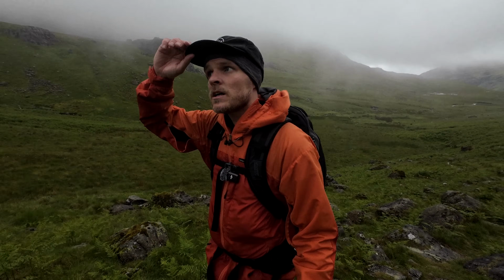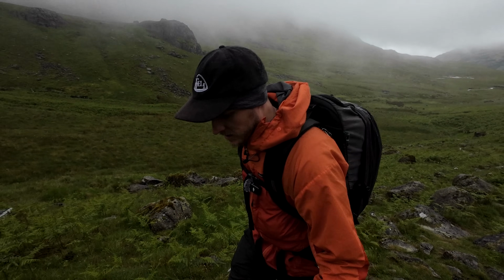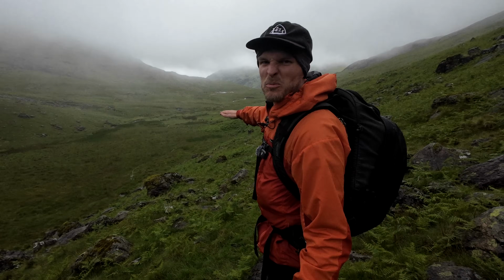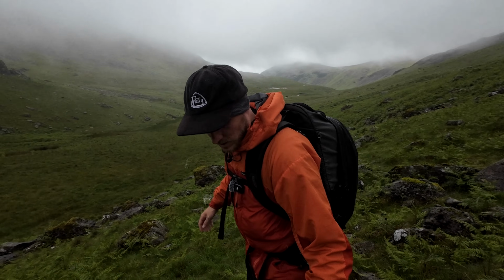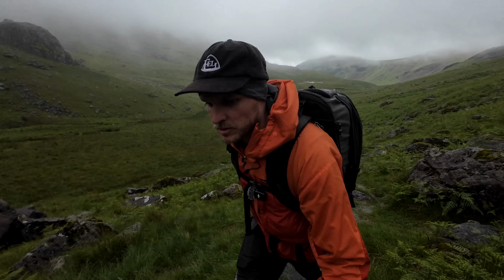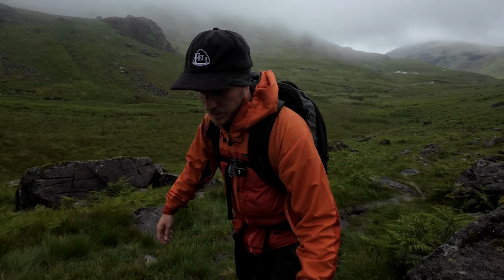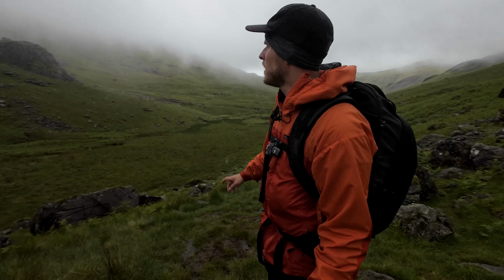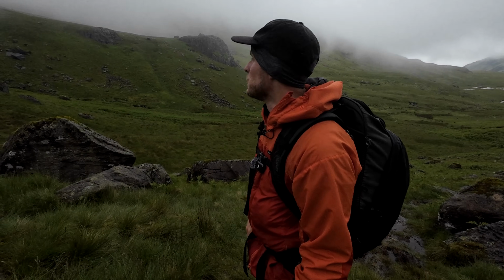We're now on pretty much the final ascent. You can see that sort of plane down it, it's been quite flat for a while, and now this is, I guess this is gonna, whoa, that was a big puddle. This is gonna be the steepest part now. But yeah, like I said, probably only about 10% of the hike left, something like that, to get to the summit.